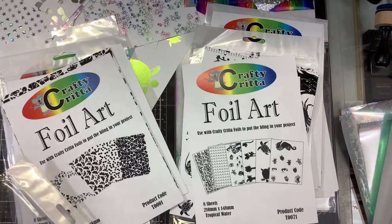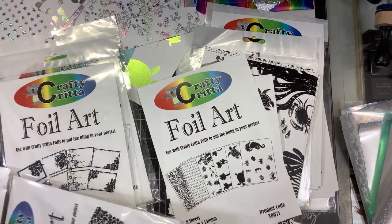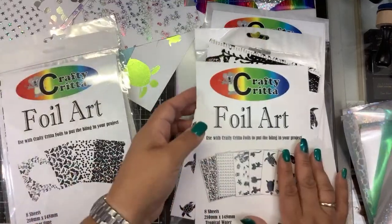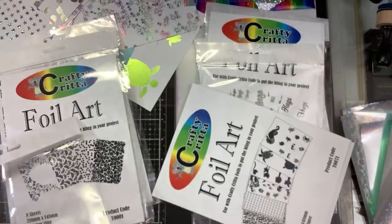Also, they have organization bins and things like that for your markers and your inks and your paper, and they fit into the IKEA craft organization line as well.